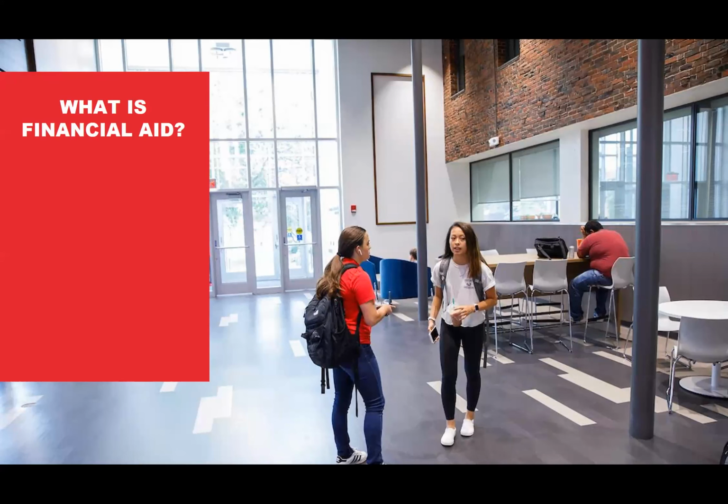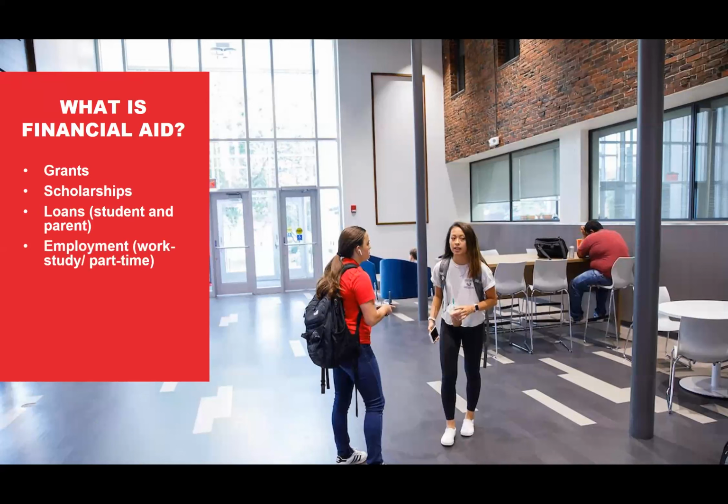So what is financial aid? Financial aid is a combination of grants, scholarships, loans, whether they be student loans or loans in a parent's name, and employment opportunities. So those can be work study opportunities or other part-time employment opportunities on campus. The Office of Student Financial Aid at the University of Hartford helps students with all 4 of these options.